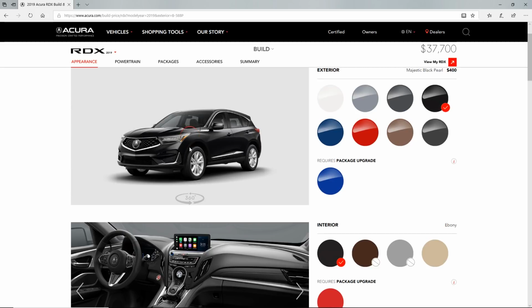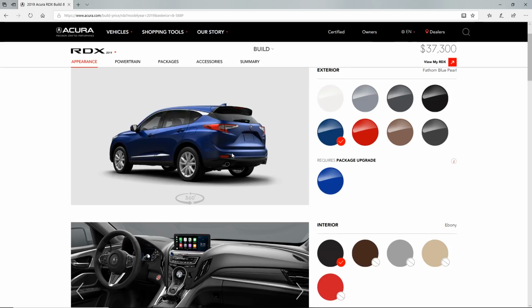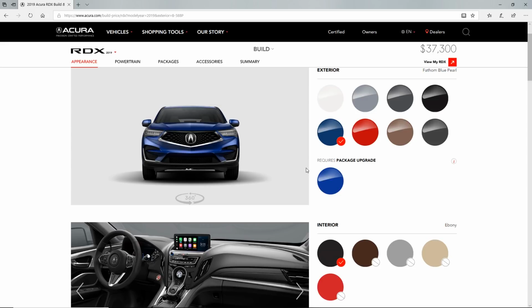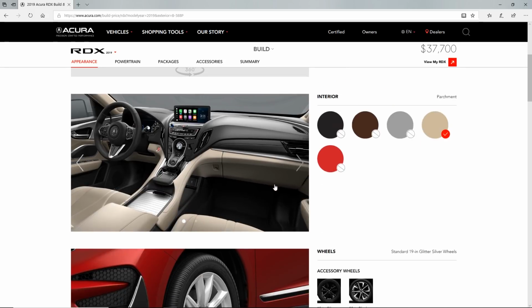This looks really nice. I like the black with the chrome accents on the side there. That looks really, really classy. And this is that other blue that you can't get in the A-Spec package, but you can get on the base model. The A-Spec package has this Apex Blue Pearl here. So that looks nice. And here's the red. Looks good as well.